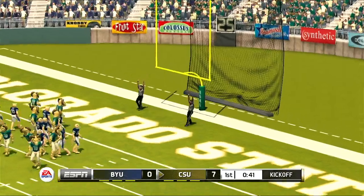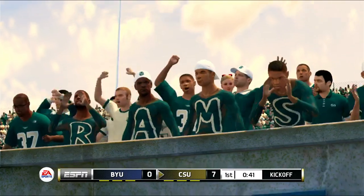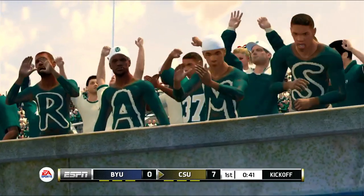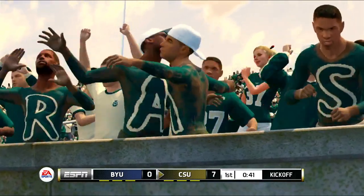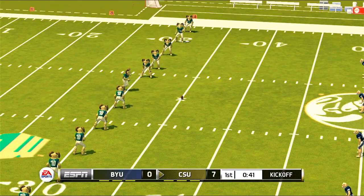He splits the uprights with the extra point. A nice 6-play, 79-yard drive, and a touchdown as a result. Well, the blocking up front was just amazing. I think that's what led them to those big runs. So the score now, 7-0.